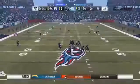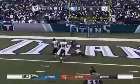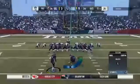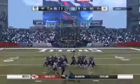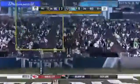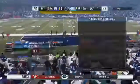Working out of the gun, Mariota. He's going to fire one deep. Got a man, it's caught inside the 10. Touchdown, Titans. Rashard Matthews in the final seconds of the first half. And the Titans are able to strike for 6. No, missed the PAT. No good on the extra point, so a letdown there. And this will stay a 6-point ball game.